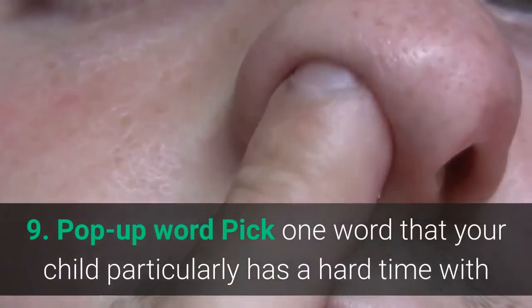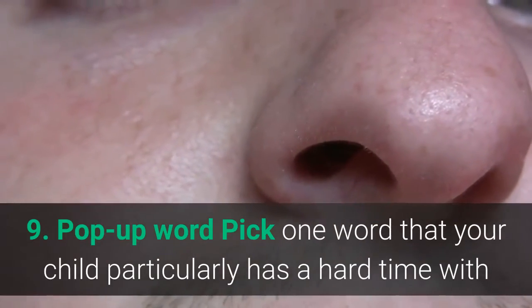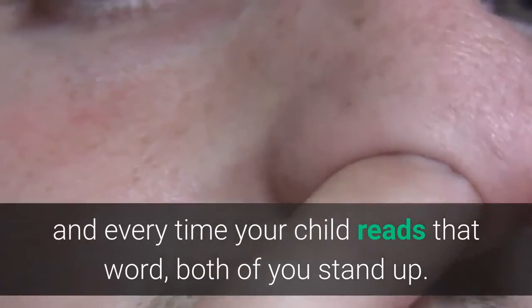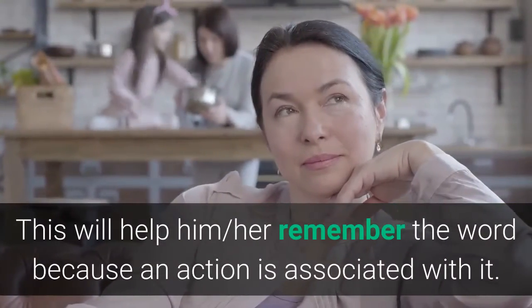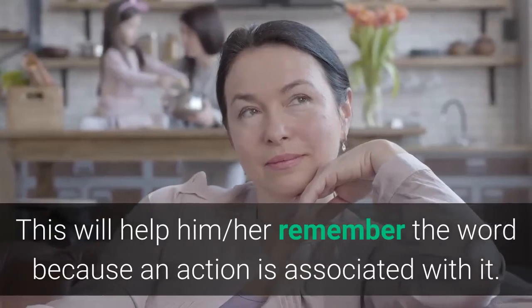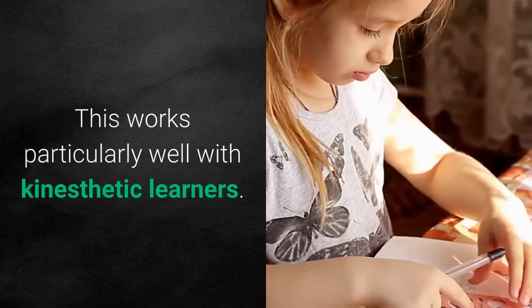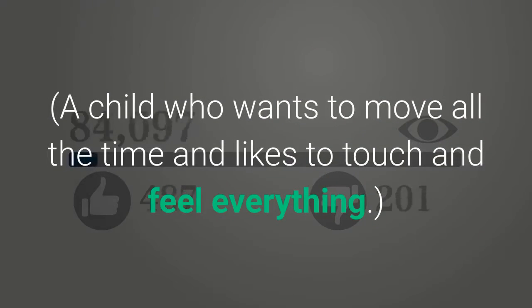9. Pop-up word. Pick one word that your child particularly has a hard time with and every time your child reads that word, both of you stand up. This will help her remember the word because an action is associated with it. This works particularly well with kinesthetic learners. A child who wants to move all the time and likes to touch and feel everything.